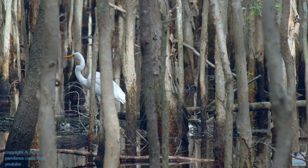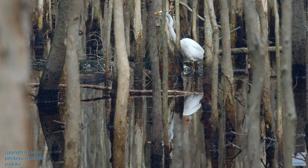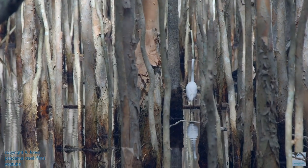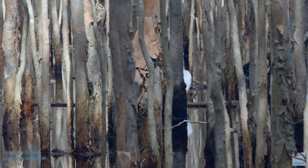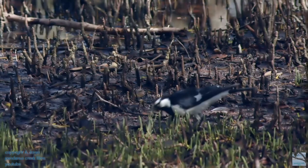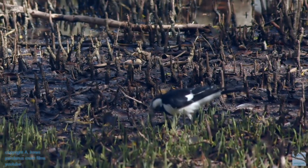This eastern great egret will mostly eat fish, which it hunts for in the shallows. Magpie larks are a ground-dwelling bird. They feed on insects and their larvae.